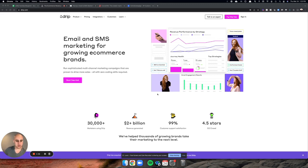So the first one that I want to look at is Drip. Now, I used to use Drip. I love Drip. I really love their UX inside the platform. They've been around for a while, and over the last couple of years they went through a recent rebranding and dug really deep into the e-commerce space. But even if you don't sell physical products, it can be a really powerful platform.